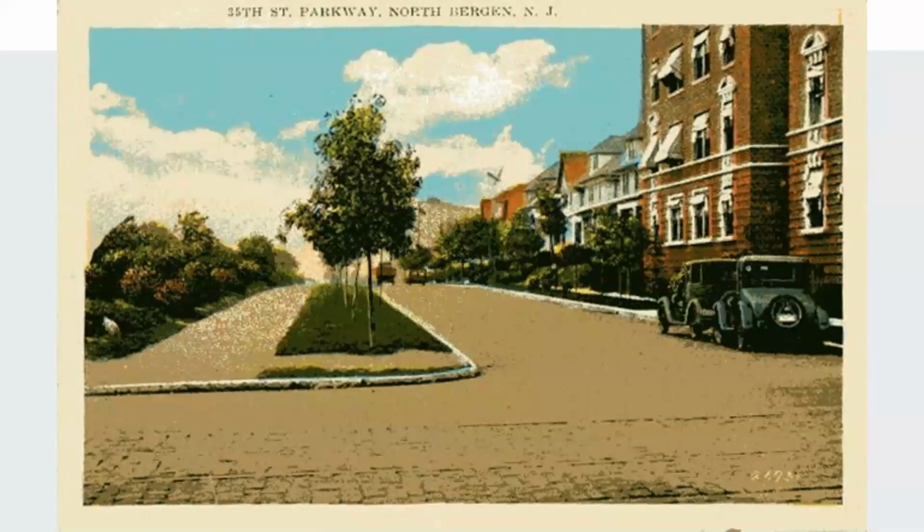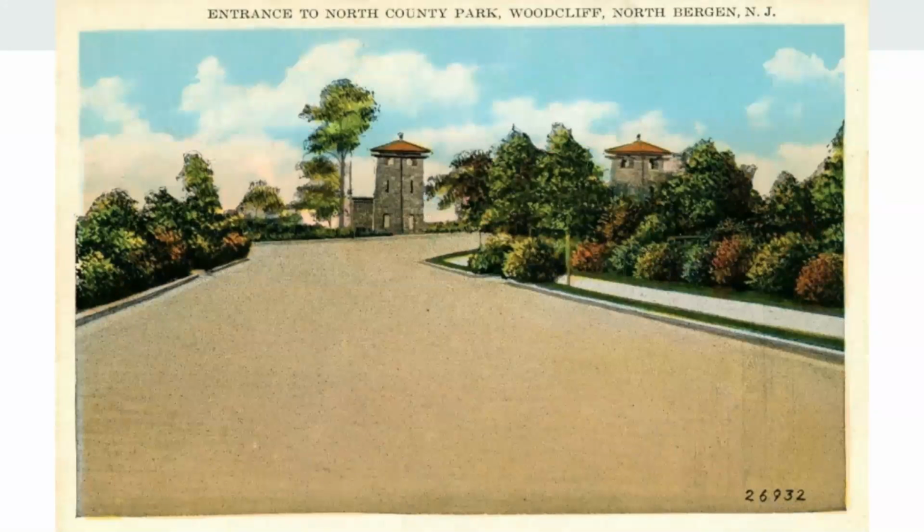Here we have 79th Street, right? Hudson County Park is going to be right there. And you can see that building, and that street has not changed much since this postcard was created, which was about 1918, 1920. The inside of the park, right? Again, those towers are still there. We're missing those tops now. We're not really sure when the tops came down or for what reason.